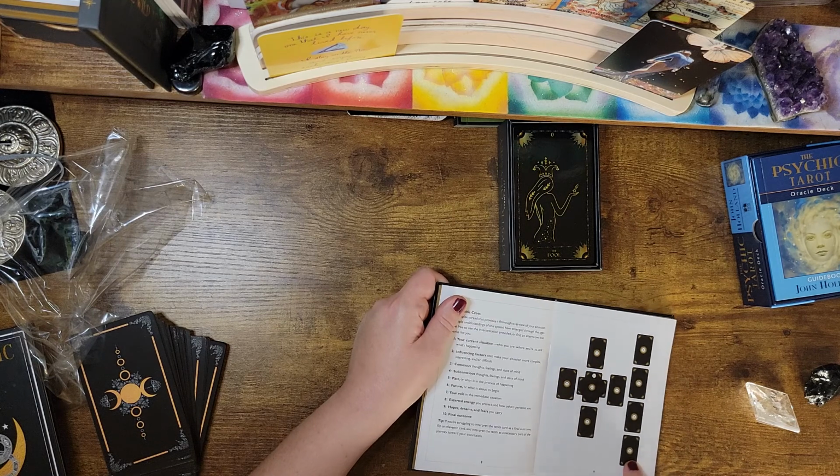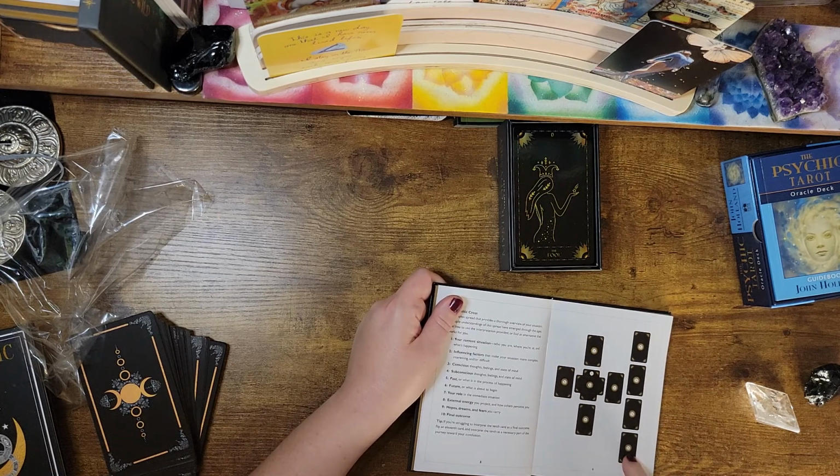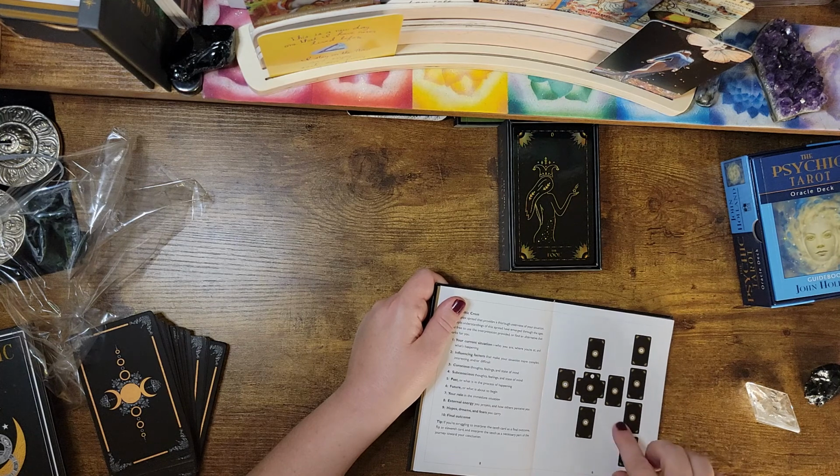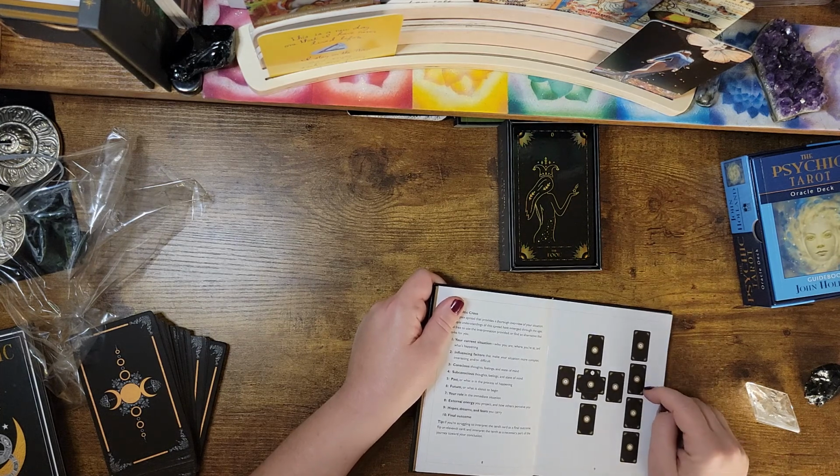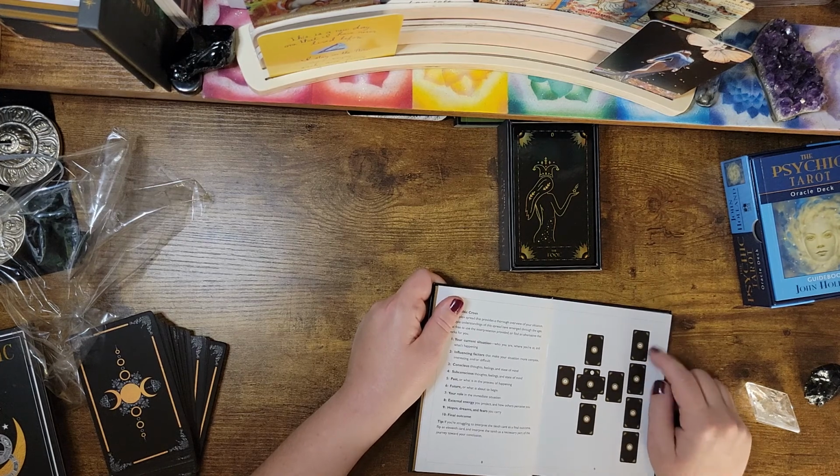So seven, I always look at this as the advice that I give myself. And it says your role in the immediate situation. Eight, energy. External energy, you project and how others perceive you. So I always think of this as the environment and how people see you. Nine, hope, dreams, and fears. And then ten, the final outcome.